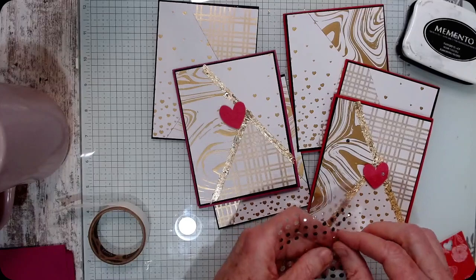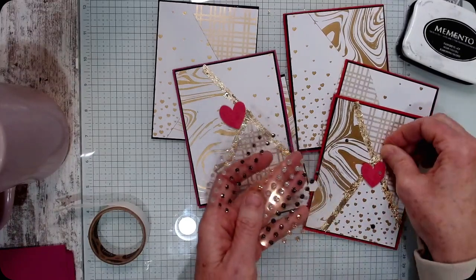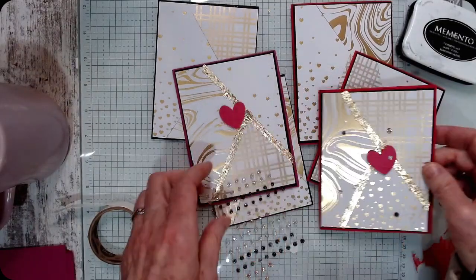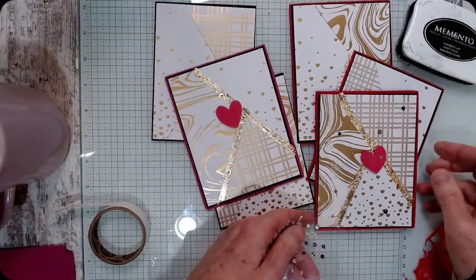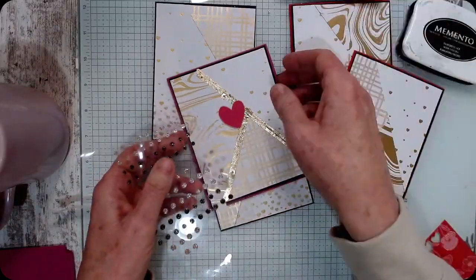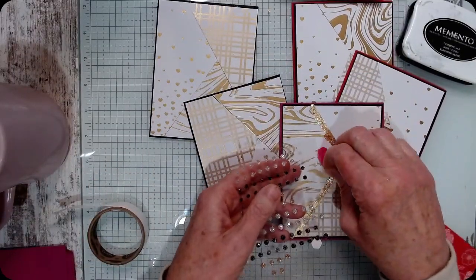Oh yeah. Got gold sparkle. I mean, everybody likes a little sparkle. I need one up here now. And these are from the annual catalog. So we should bedazzle these. Don't you think so?